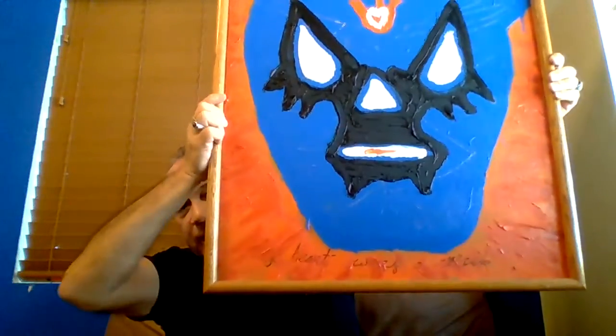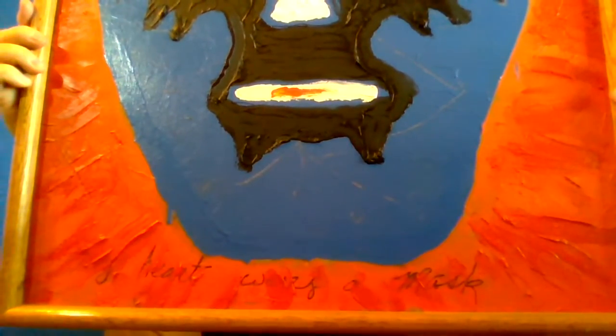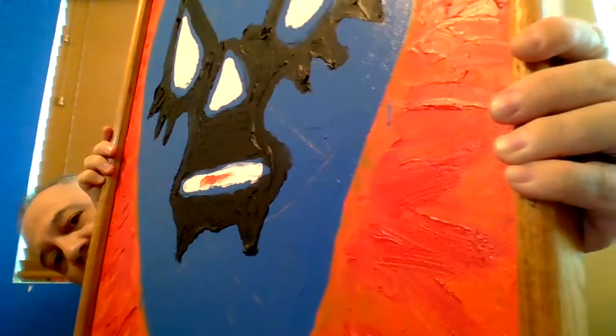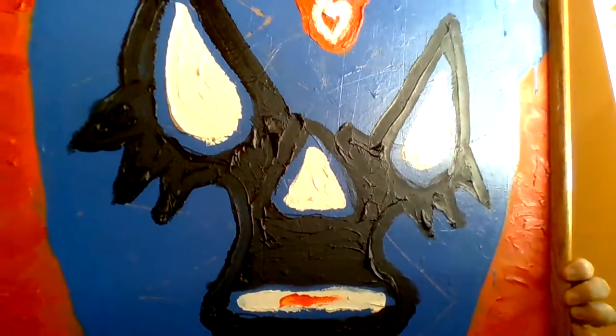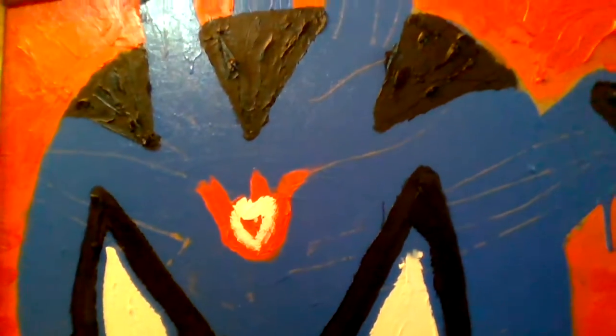The name of this painting here, let's bring it up close. This is oil and latex on found canvas. This was a found canvas with a found frame. All right, let's bring this up close for you. The name of this painting is My Heart Wears a Mask. You can get a look at the, excuse my face, I'm trying to see what I'm showing to you on the camera, trying to make sure you're getting a good look at it in your close-up.